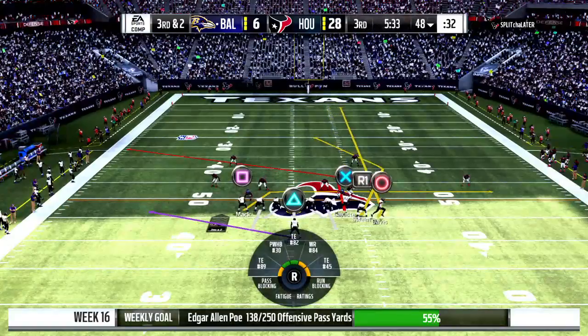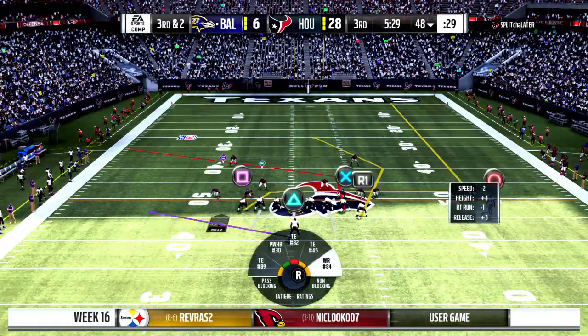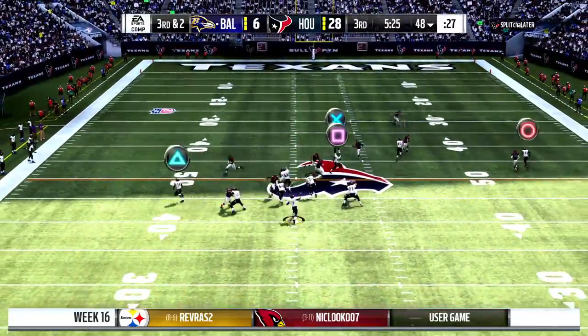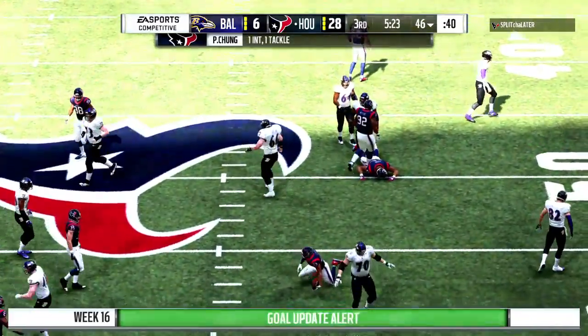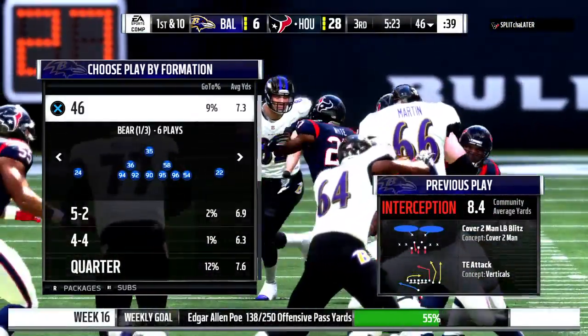Well, partner, when you ask anyone other than your QB to throw the ball, you must have a lot of confidence or you think you're really going to fake them out, and it looks like they did exactly that. Yeah, going deep. He rifles one that's intercepted. Picked off by Patrick Chung, and they will set up shop at their own 46-yard line.